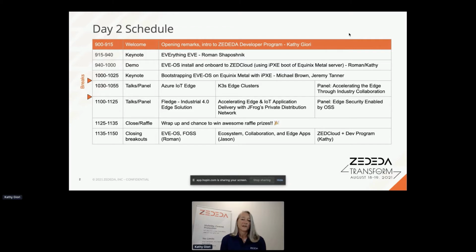Followed by another session of the same ilk where there's 3 parallel sessions. We've got Fledge being talked about by the team at Dynamic, and that's an open source project that helps glue IoT at the edge together with the cloud. We've got Yoav from JFrog talking about how private distribution networks can help industries get that data to the edge even when connectivity is not rock solid. And we know that's a problem at the edge. And then a fantastic security panel that's talking about how open source software can help security at the edge and what the challenges there are.